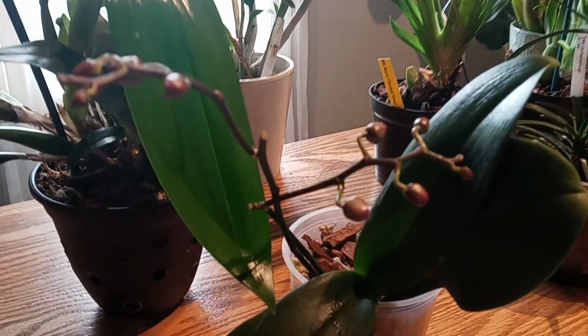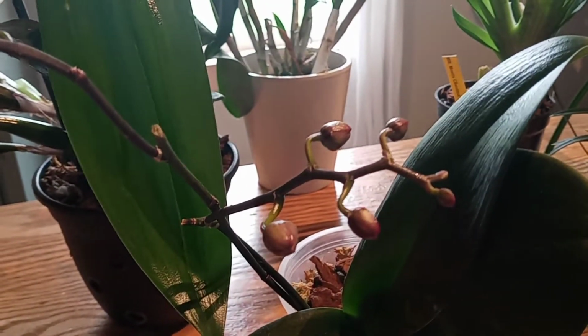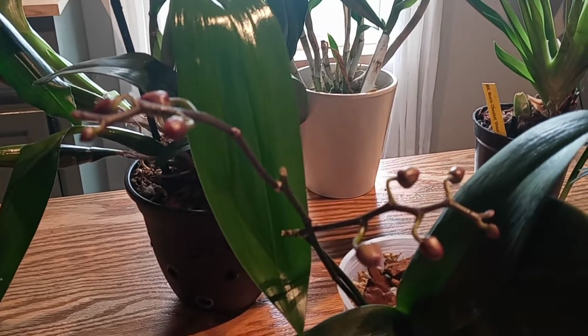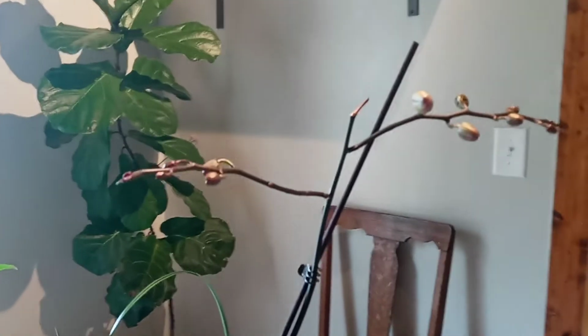This is a Kroger rescue that has branched off 2 different branches. So I will be getting roughly 10 to 11, depending how many fully open, beautiful blooms on this little one. And it grows in moss. We're just going to carry on over here, and I'll show you another rescue from Kroger.